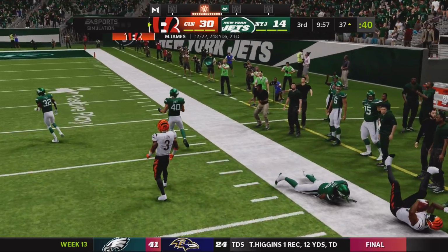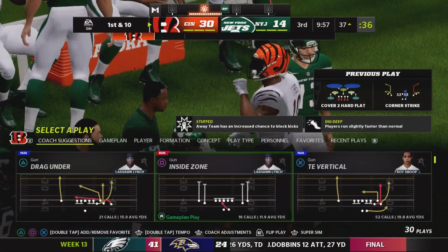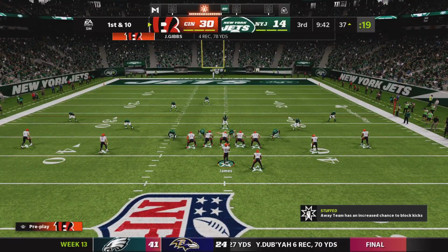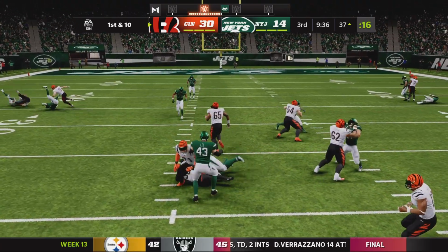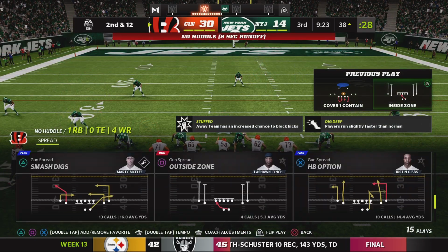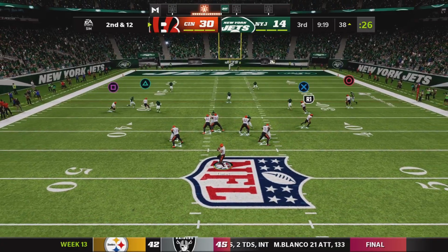Toward the sideline. Did he keep the feet in? Yes, he got them both down, says the side judge. And that's good enough for a first down. So in Jet territory now. Here's 1st and 10 at the 37-yard line. And this play will be blown up. He'll lose yardage back at the 38. Now they contend with a 2nd and 12 after the loss.